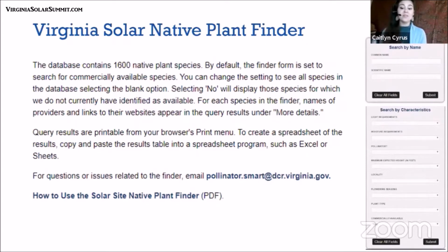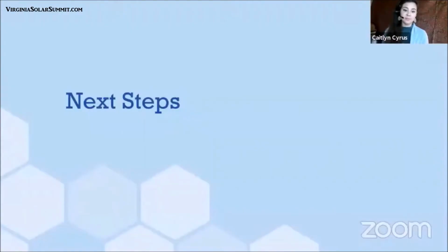Locality, so which county you're in. Flowering seasons, so the goal would be to get species that flower across the whole growing season instead of clustered in just one. And then plant type, which is, again, a grass, a sedge, a flower, whatever, and commercially available, so whether you can actively purchase it now or not. When you search, based on whatever you fill out, it'll return a list of species that could potentially apply to your site, and if you select commercially available, it will link you to seed suppliers you could purchase that species from.